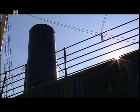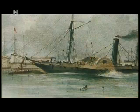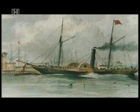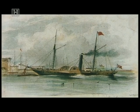The decision to build in iron was bold but not entirely new. A ship called Rainbow had visited Bristol in 1838. She had a revolutionary iron hull. Brunel and Captain Claxton were won over by the new material and could see the advantages that iron could bring.